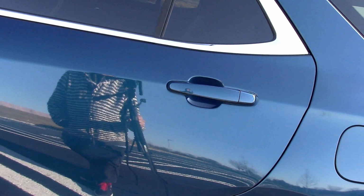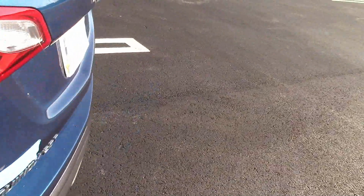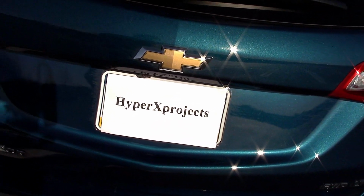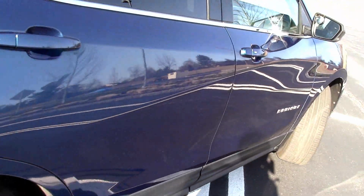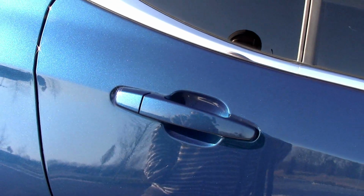Rear doors don't come with those, so you will have to hit the front door in order to unlock the rear door. You can't walk up to that and unlock it. The cargo area is the one exception. That's the one that you can actually walk up to and open with the button on there. Same thing on this side. Front door has the button, rear door does not.